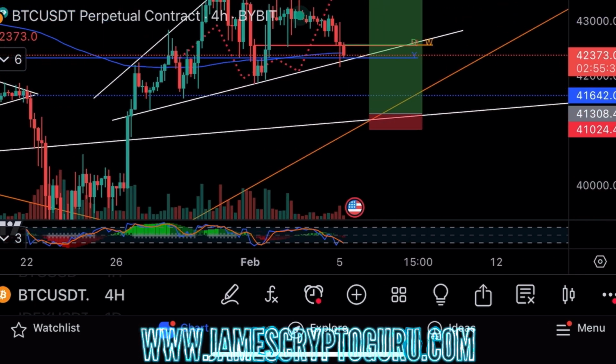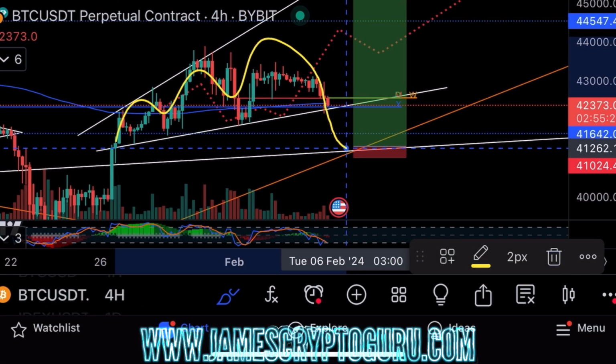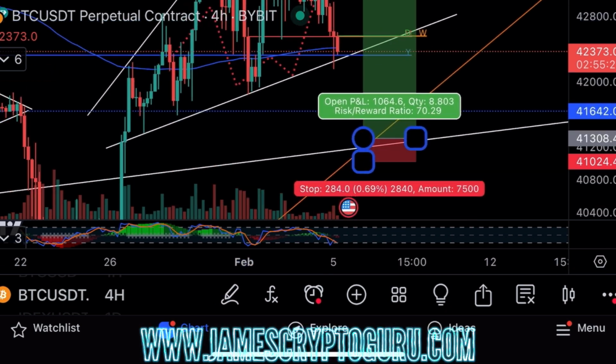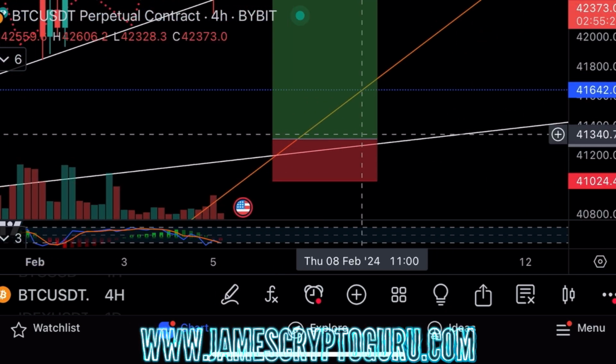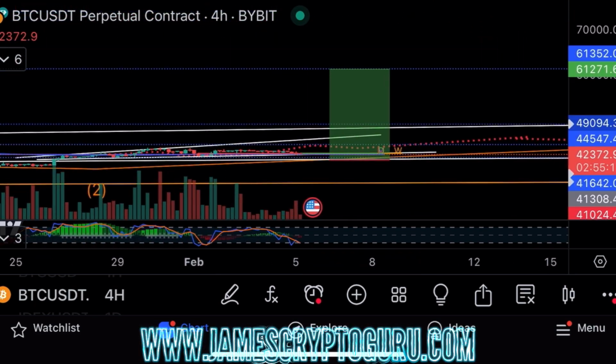That's the trade I'll take on Bitcoin after it breaks this rising broadening wedge to this support where it opens a trade. Gray line is, as I teach you in the crypto master course, where the trade opens, red line is where the stop loss hits, and take profit is 49k, 61k.